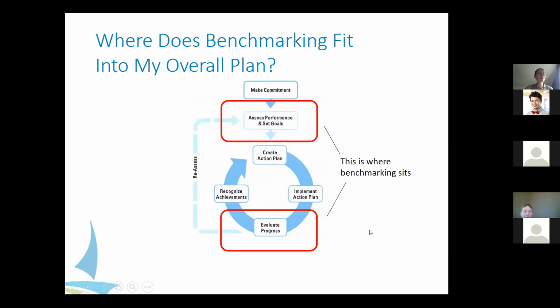So how does benchmarking generally fit in the overall management of a building? At the beginning, there needs to be a commitment from the property owners and building managers to want to do something about energy use and water use in the building. It can be motivated by cost. It can be motivated to receive that Energy Star score. Whatever the motivation is, that commitment is important.